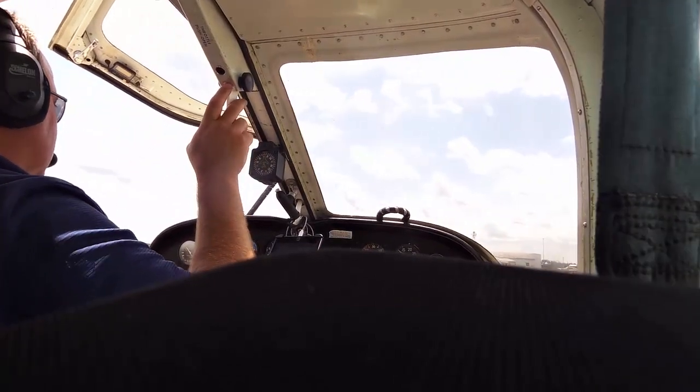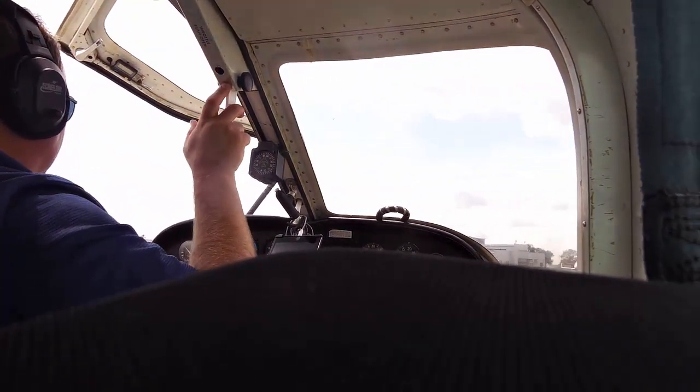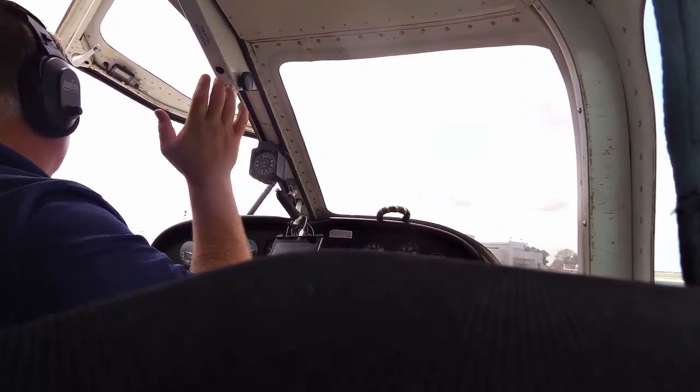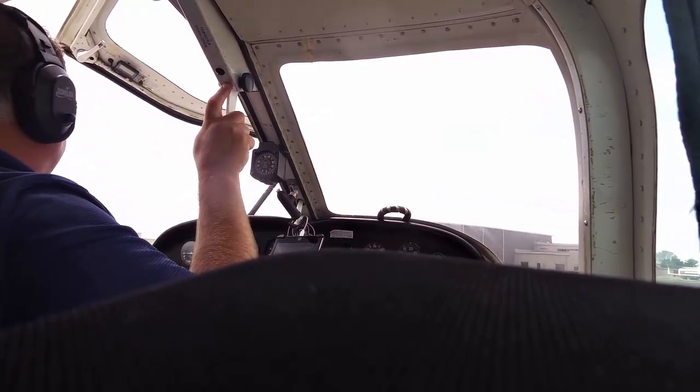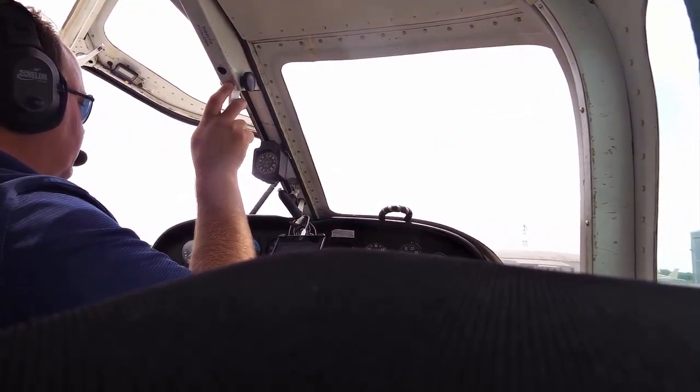Seaplane, Clinton, clear, comp. Seaplane here. Are you guys heading to the self-serve, or do you need to be parked? Self-serve would be fine. Actually, I'm going to get the crew car if there's one available. Sure, if you want to park next to the Cherokee over there, I'll be fine.